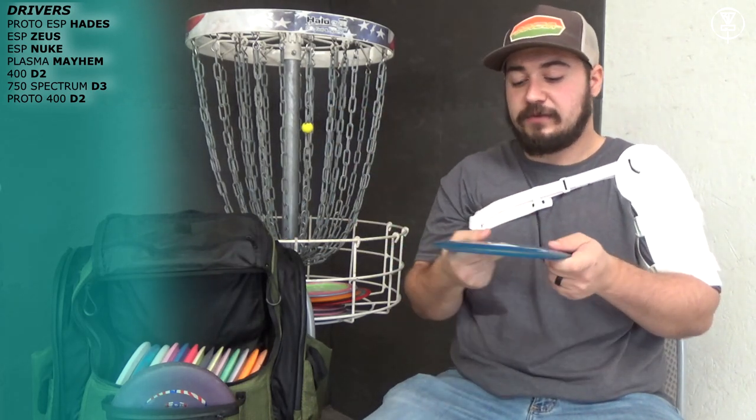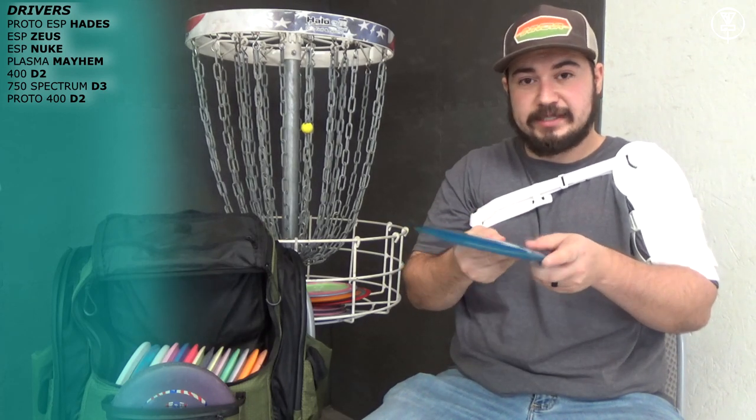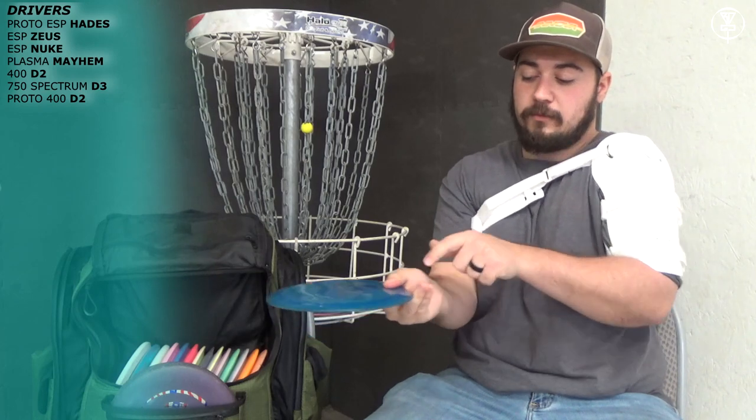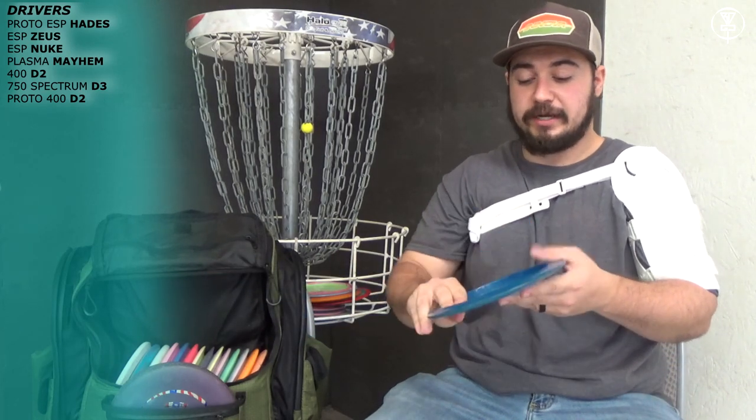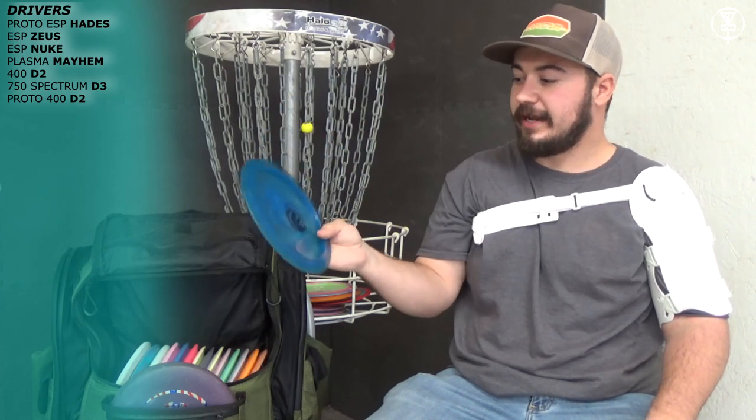Absolutely love it for forehands. It feels great. It throws great. It has actually a little indention, I think it's just from where the plastic is, where it feels great for your thumb right here. Just an awesome forehand disc. And the swirls on that thing are just nasty. Nasty swirls.